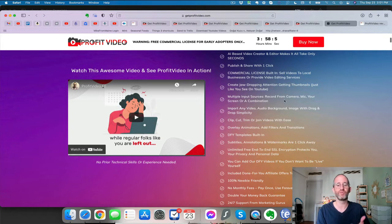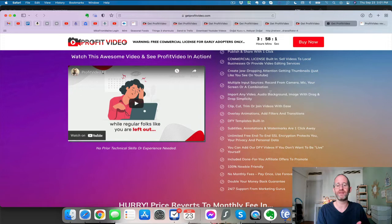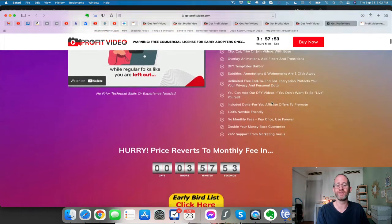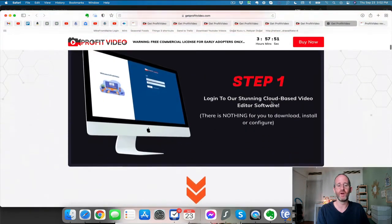Multiple import sources. You can record from your camera, your microphone, your screen, or a combination. Import any video, audio, background, image with drag and drop. Clip, cut, trim, or join videos with ease. Overlay animations, tons of stuff included in this very low price software.